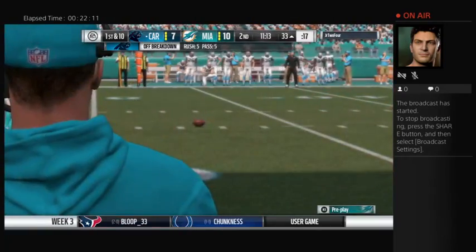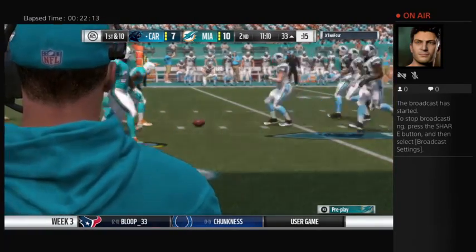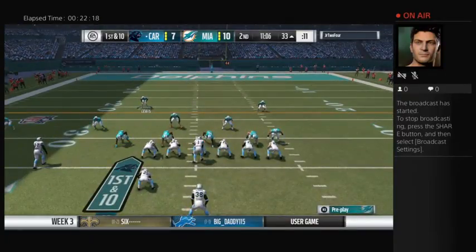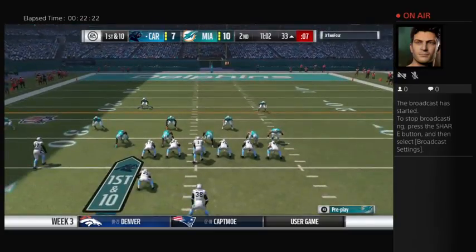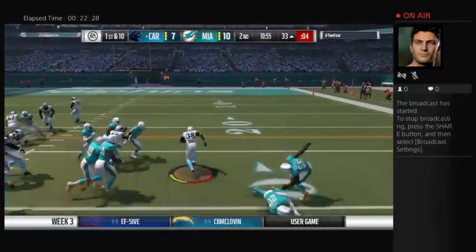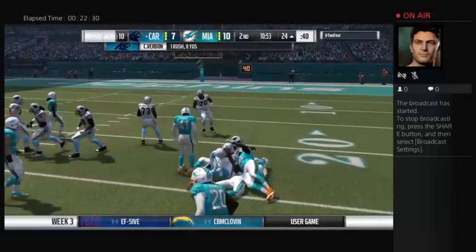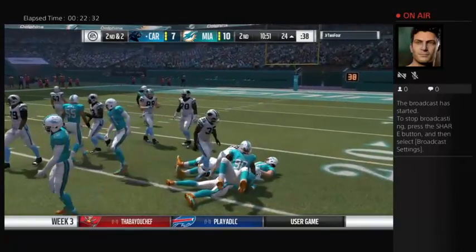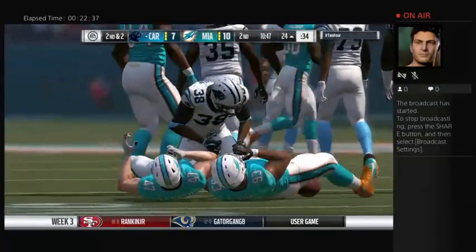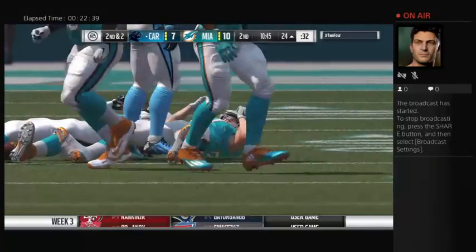So the offense has it 1st and 10. And they'll go ground game here with a tailback. And able to break one tackle, but then quickly brought down. But a nice little gain. 8 yards on the pickup, and now they'll have some options on second and short.